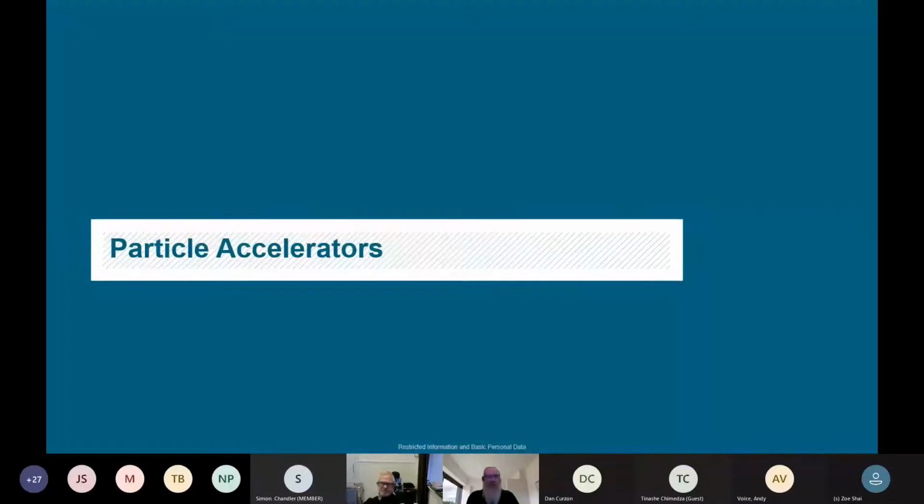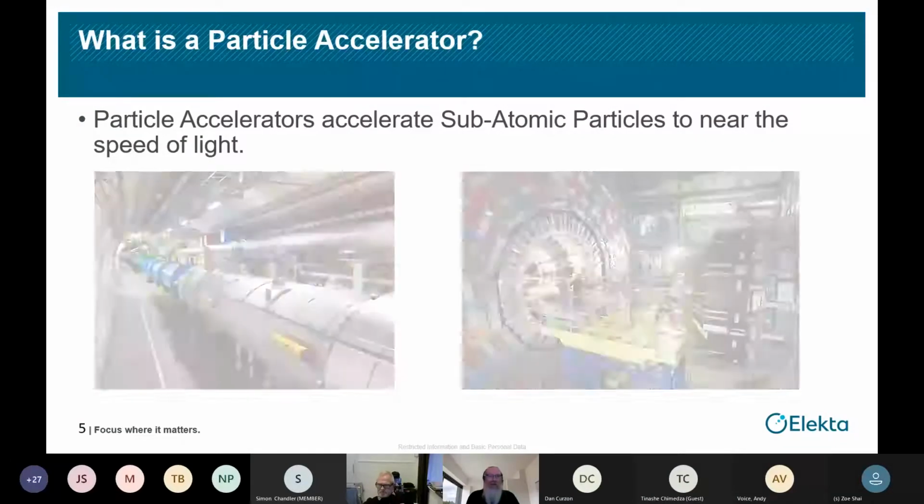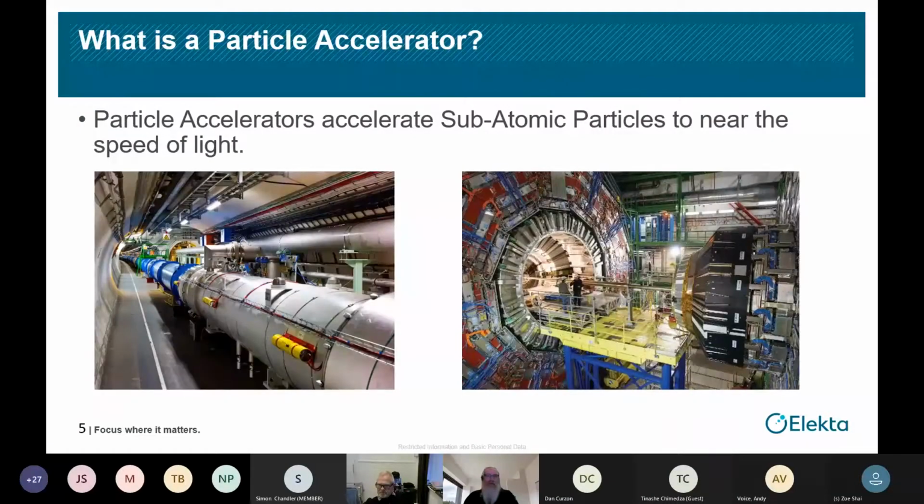So, to the meat, what is a particle accelerator? Well, not surprisingly, it accelerates particles. And the particles we're talking about are subatomic particles. As it says, they're near the speed of light. I'll touch on that a bit more shortly. So you've probably seen pictures like this before. These are parts of the Large Hadron Collider at CERN, the giant atom smasher. And when you talk about particle accelerators, that's kind of what we're talking about, right?